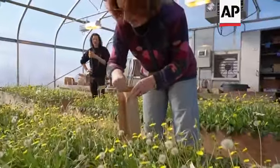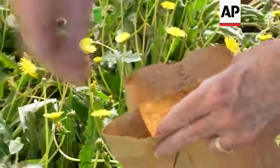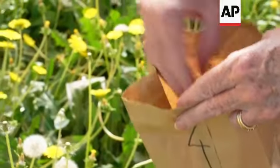400-some thousand, and I have many beds planted much denser. Although I am allowed in my greenhouse on spray day.